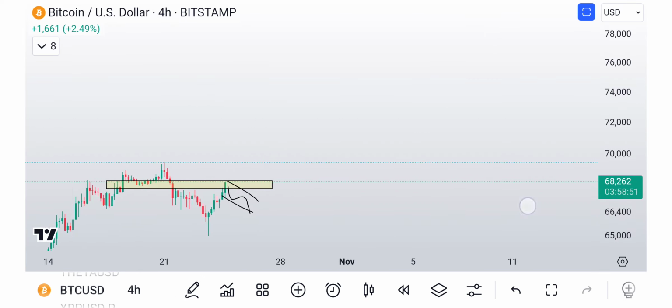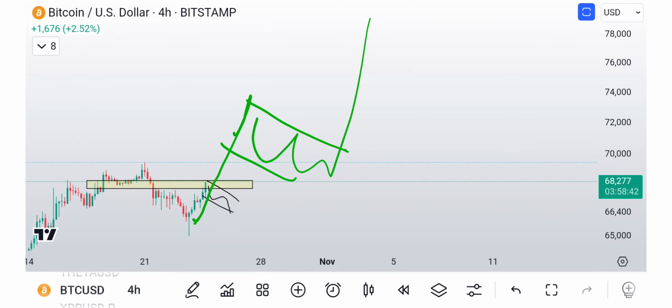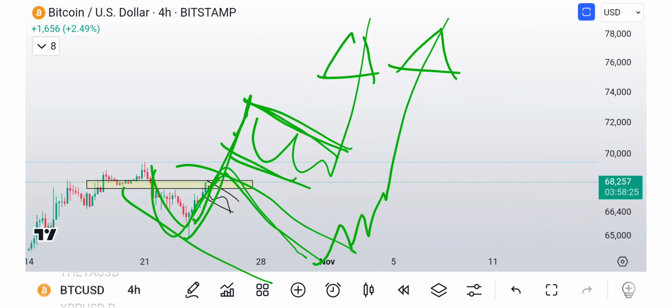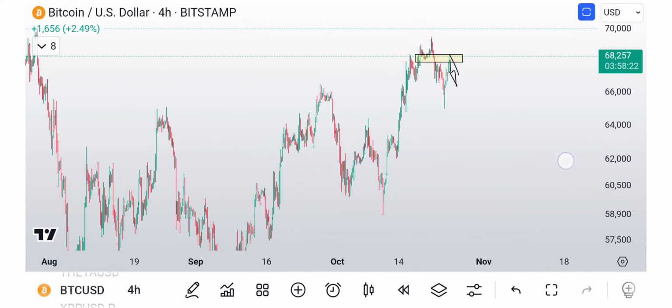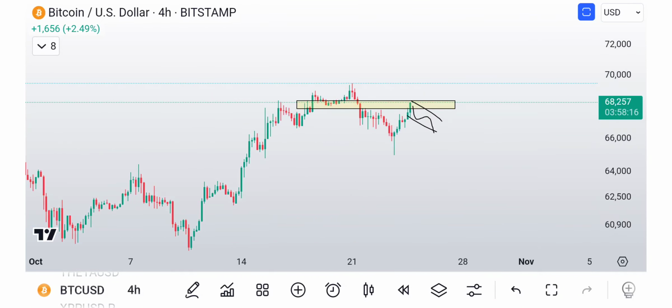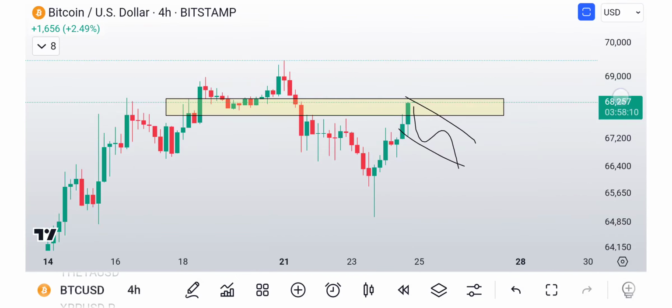So the difference is, we get up here to 71, 72K, we flag out, and then we go. Or we have an ABC like this, and then we go. So are we flagging out now, or are we going to break the high and flag out later? Either way, they're both pointing to the upside. So hopefully your bags are packed and ready to go. But for me, I'm not buying. Yesterday was a buying opportunity. Today is kind of a wait and see.